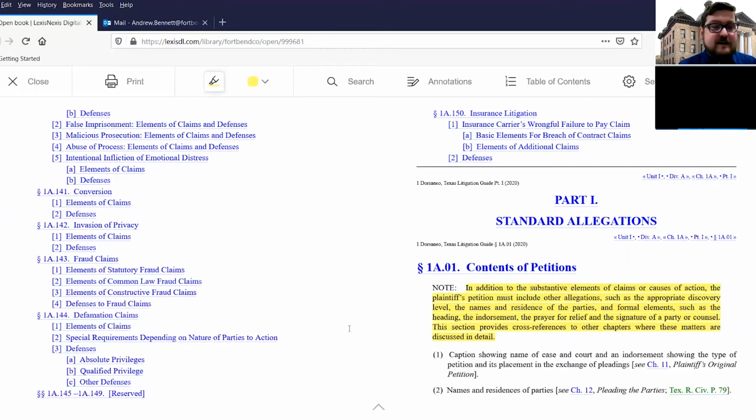Now, if you recheck it out later, I think it holds on to that highlight for a certain amount of time. I don't know when the system purges that kind of data, but it'll at least stay there for as long as you have the book checked out. So if you have it checked out for a week or you renew it for another week, that highlight will stay there. Okay. So I've highlighted it here.